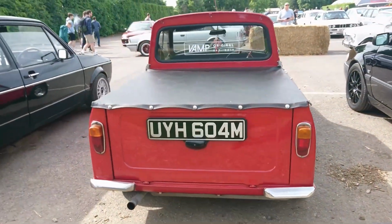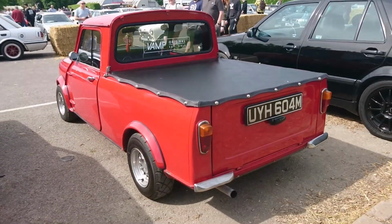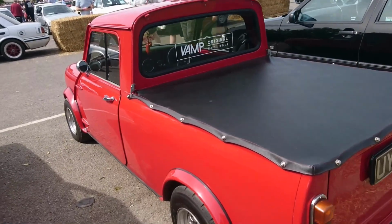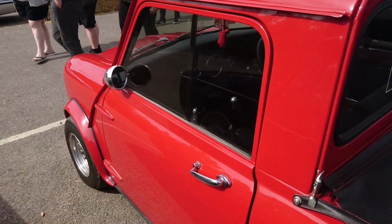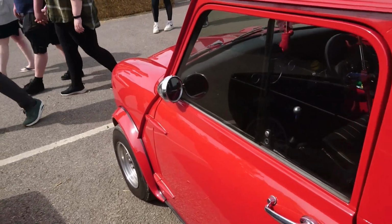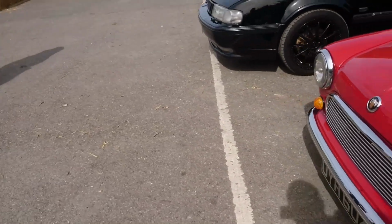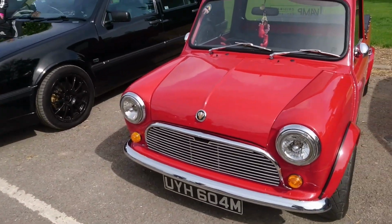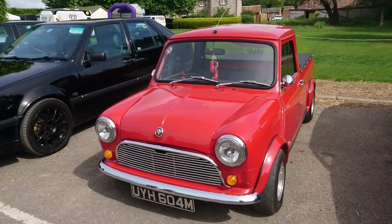One of these Mini pickups. This is a 73 to 74 registration. I'll one day stop talking about the fact that the sliding windows, house-style door handles, and the exposed hinges, and the painted metal grille, well, this one's been changed, have continued with a Mini pickup right the way through to the end of production in 82.